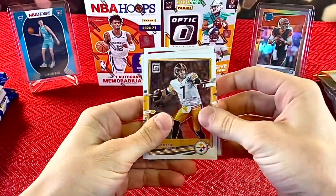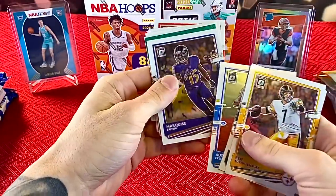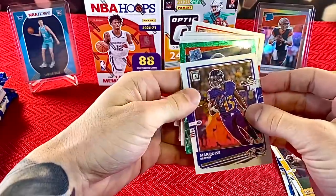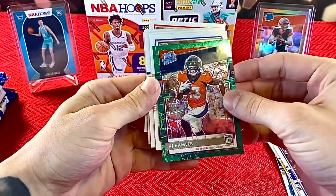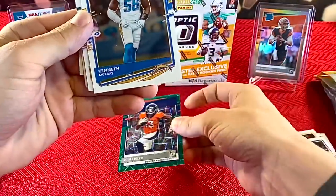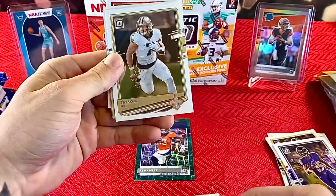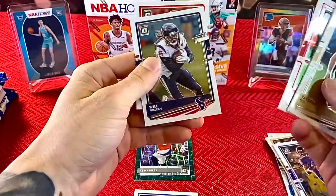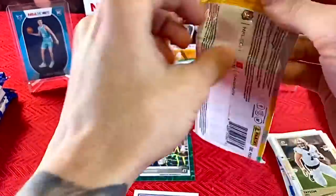All right, we have Big Ben, Aaron Jones, Tannehill, Eckler. Our first green velocity, KJ Hamler. It's not a bad one. And behind him, a Chargers rookie, Kenneth Murray. Then we have Taysom Hill, Dak Prescott, Jimmy G, Will Fuller, and Tyreek. It's not a terrible first cello.